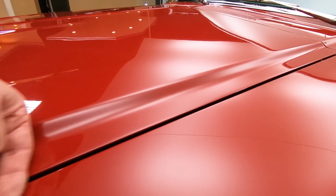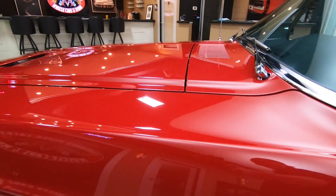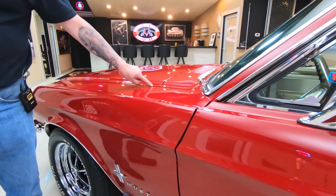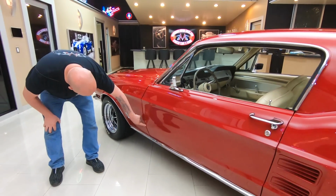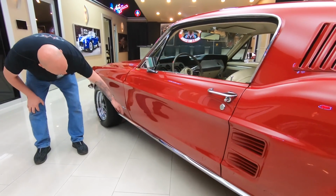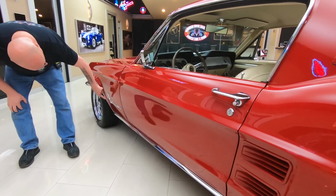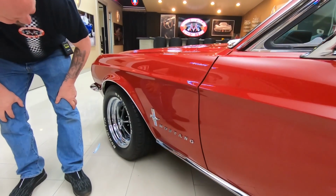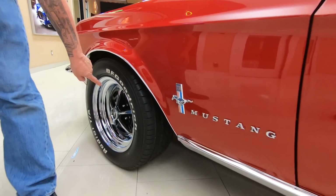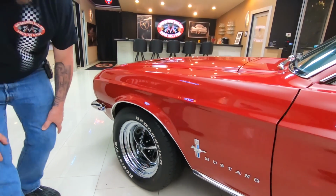Look at the way that hood fits. Absolutely beautiful. That line is nearly perfect, right straight down the hood. Look at that door line right there. Absolutely beautiful and lined up nearly perfect. That emblem looks brand new. And look at that 390 emblem there on that horsey. Looking sweet. Of course, Magnum 500s. All Mustangs need to have Magnum 500s.